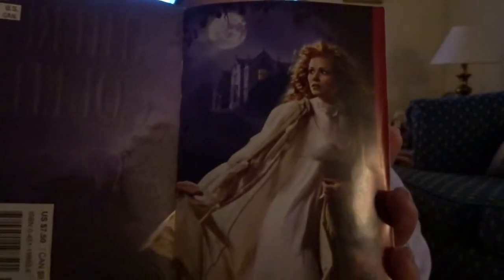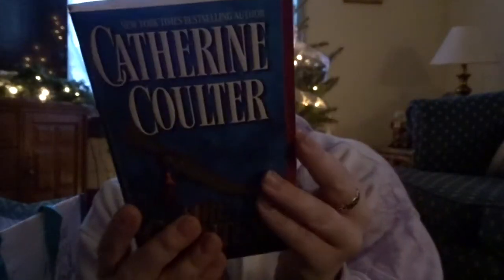I got The Countess by Catherine Coulter, and I like the step back in this. I like the kind of spooky mystery vibes that it has. And I like that it's interesting because usually the step backs have men with the women, but this one does not. Then we have a Laura Lee Guhrke. I'm not entirely sure how to pronounce her name, so I'm very, very sorry. Laura Lee Guhrke and The Trouble with True Love.